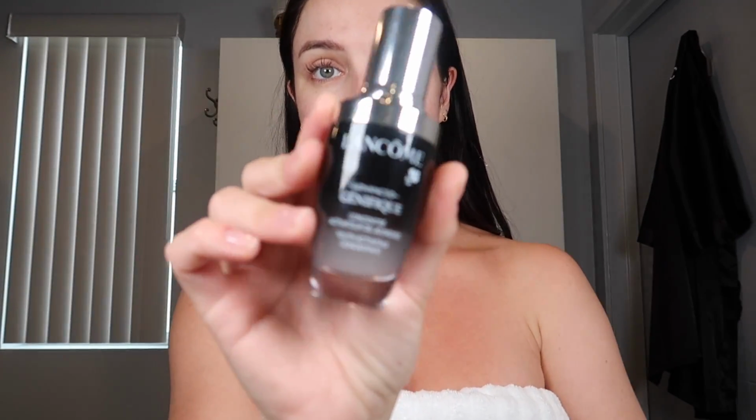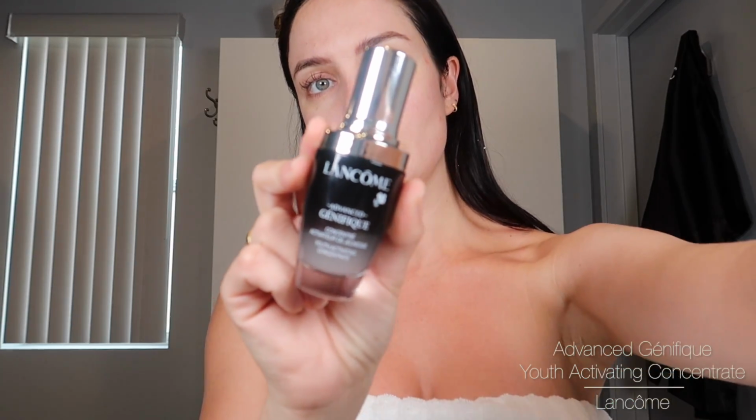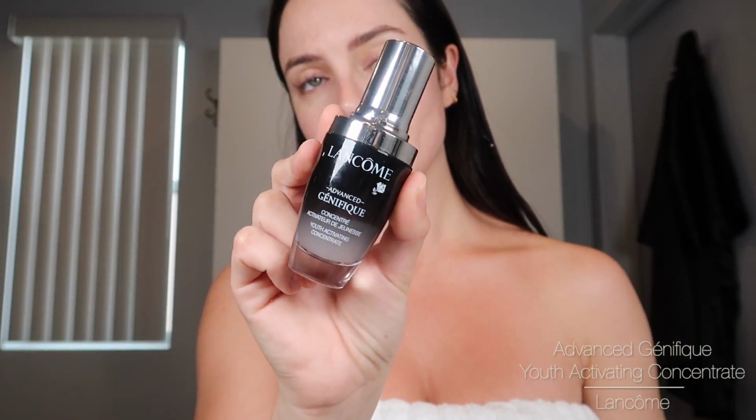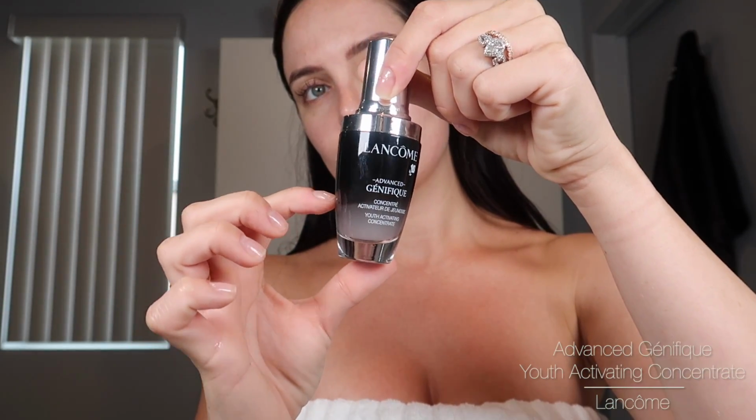Seriously, the most important part of my routine, as well as SPF, I guess, is the Lancôme Advanced Gènifique Youth Activating Serum. Can I get a focus? Hell yeah. This is my 4th bottle, and as you can see, it's about up to here already.